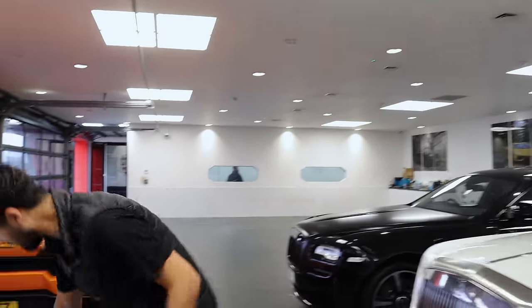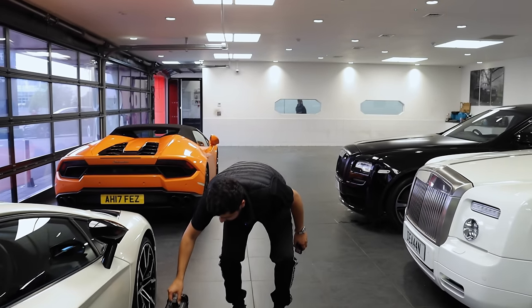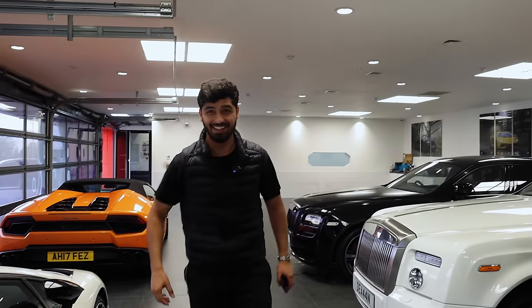Right, guys, whilst they're out over there filming this, I wonder what's in this briefcase. Don't drop it. Put it down very lightly. Probably £1 million in that.